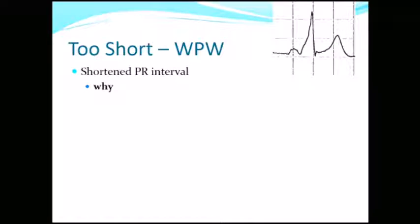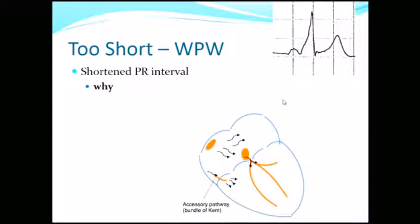So if it's too short, we call this condition Wolff-Parkinson-White, okay? You can see this PR interval is about 1, 2, 3. It's just within normal, okay? It's probably too short. And you can see this slurring upstroke before your QRS complex, okay? We call this a delta wave. So this patient has a decreased PR interval of about 0.12 seconds with a delta wave preceding the QRS complex. This is suggestive of a diagnosis of Wolff-Parkinson-White, okay?